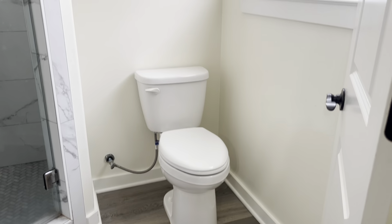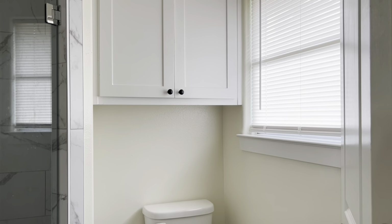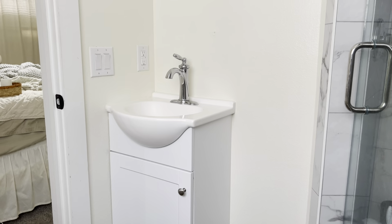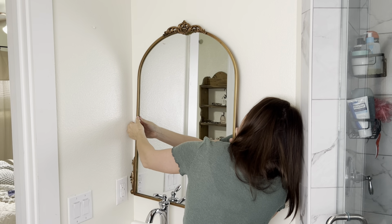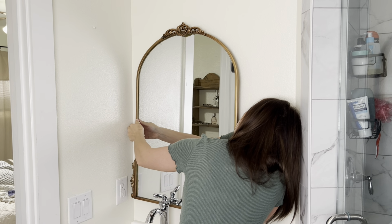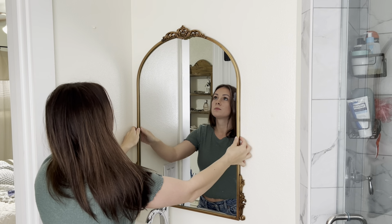Okay, this is how it looks after two coats of paint. The paint color I chose is called Queen Anne's Lace. It's the same color I use in my living room, kitchen, and dining area. After everything was dried, I started putting all of my stuff back on the walls and just cleaning my bathroom up.